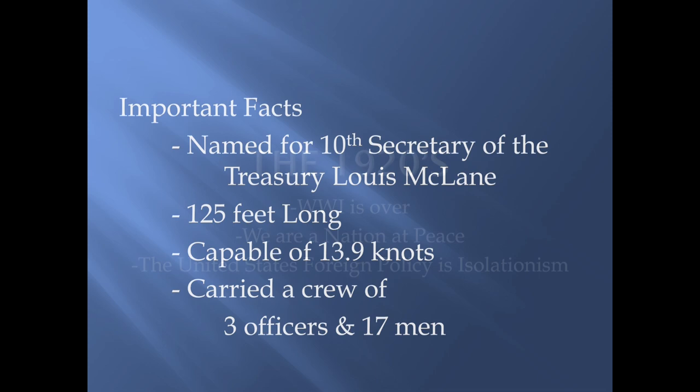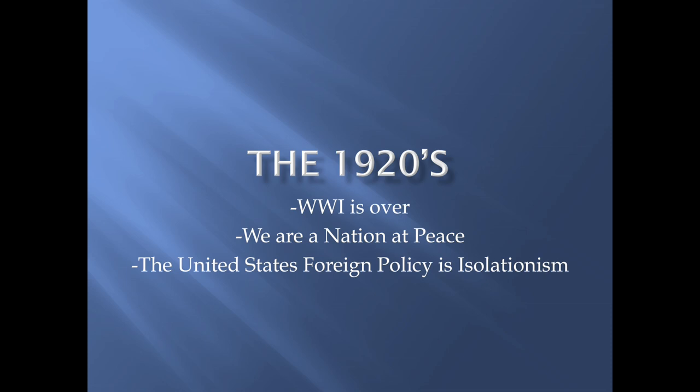It's the 1920s. World War I is over. The nation is at peace. The country's foreign policy right now is isolationism. Why would the federal government spend $63,173 to build her? And now you look at that and you think, it's so tiny.